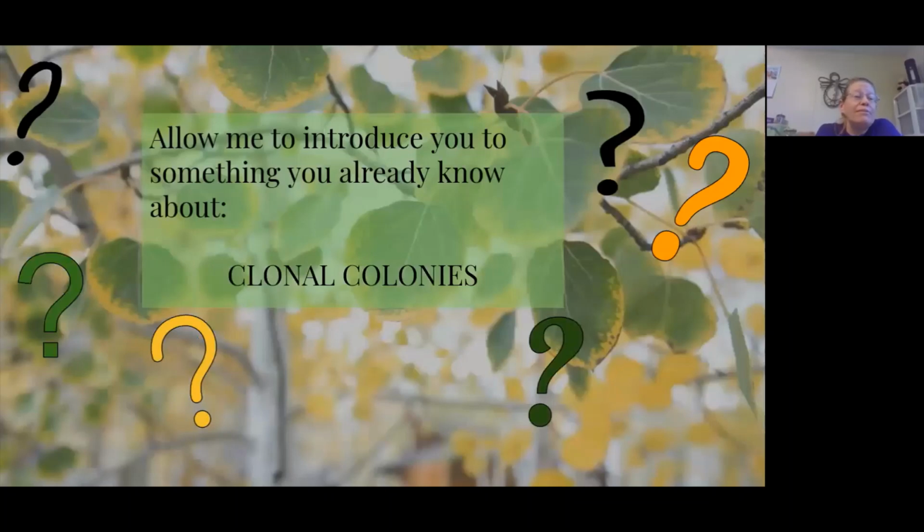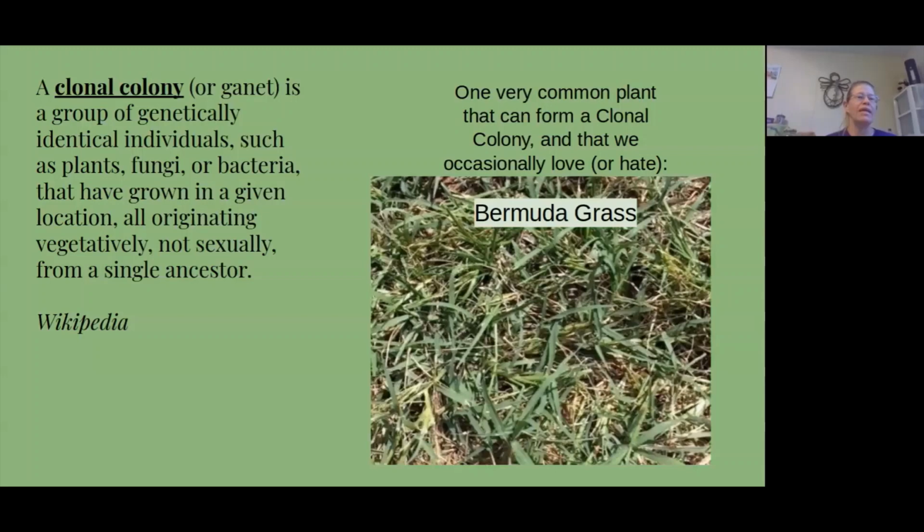And let me tell you something about clonal colonies. It's something we already know a lot about. A clonal colony is when any plant vegetatively reproduces itself, producing genetically identical individuals. And they can be plants and fungi and bacteria. There's seagrasses that have formed clonal colonies. They can have either gender or be gender neutral, so to speak. But one of the things that all clonal colonies have in common is that they are all literally clones.